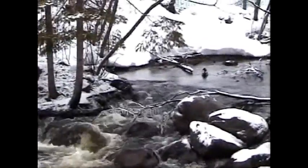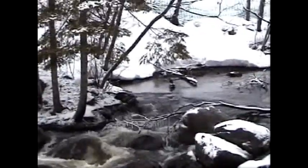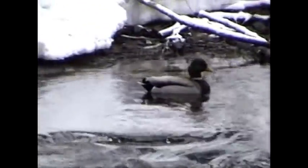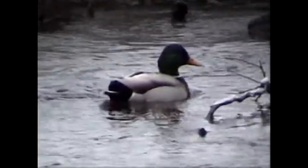Got a duck in there. Isn't that sparkle? That is. Just happened to come at the right time, and the duck is standing there at the other side. Watch this. Look at that. Right? That's great.